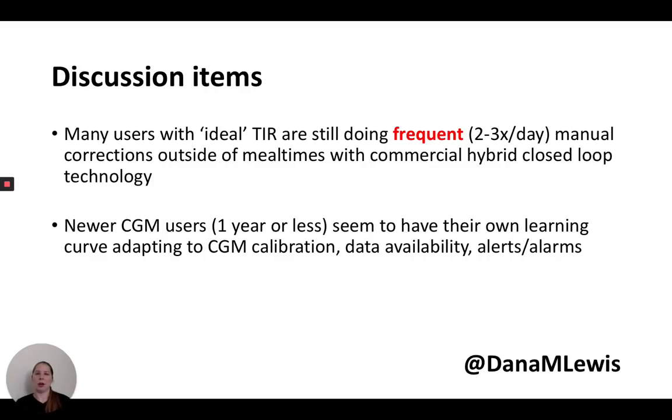So these systems are hybrid closed loops, they're not fully automated, and so one thing I learned from this is that with the commercial systems, individuals are still having to take frequent action throughout the day with it. And again, I want to emphasize that people who are newer to CGM seem to have a different learning curve, and that's something that should be addressed by the companies.